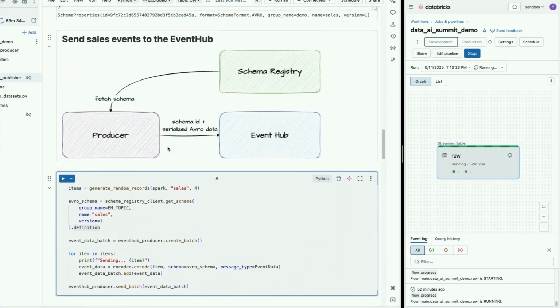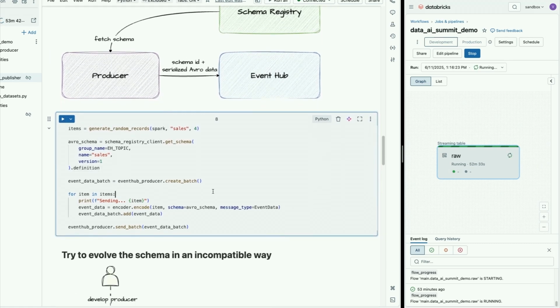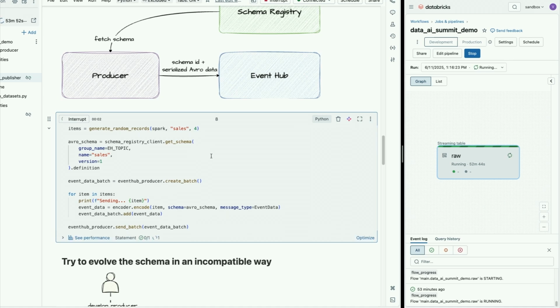Cool. Right, we're going to start sending some records. So we're here, we're in the producer. We're going to get the schema from Schema Registry, and we're going to start sending those events to the Event Hub. So we're using the Azure libraries for encoding and sending. I'm just going to send 4 sales records to the Event Hub.